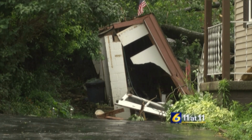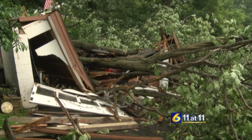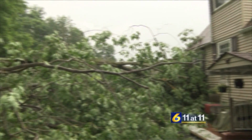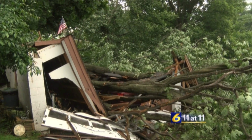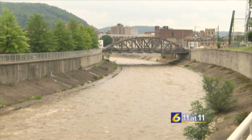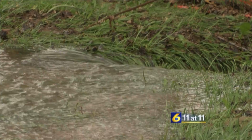We found this garage crushed by a tree near Johnstown's Solomon Homes. The homeowner told me the tree fell straight on top of the garage, cutting it in half and destroying the structure and her car inside. She said she's lucky to be alive because she had been outside minutes before the tree came crashing down. On Sunday, water levels around the city were higher than they have been, and several areas were still closed to drivers after they were flooded out.